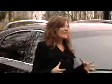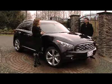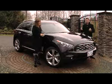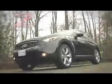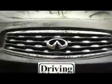You're right, Zach. The FX is like nothing else on the road, but I have to be honest, I'm not too crazy about the styling. What are you talking about? This thing rocks. It's like there's a sports car in here, dying to get out. I'm really not too sure.